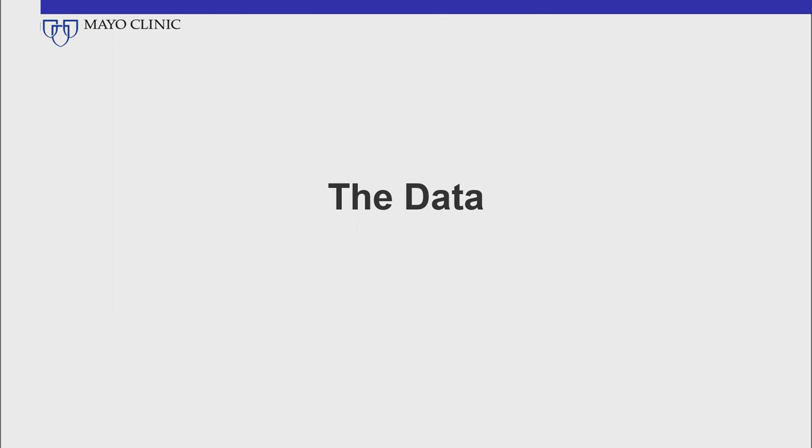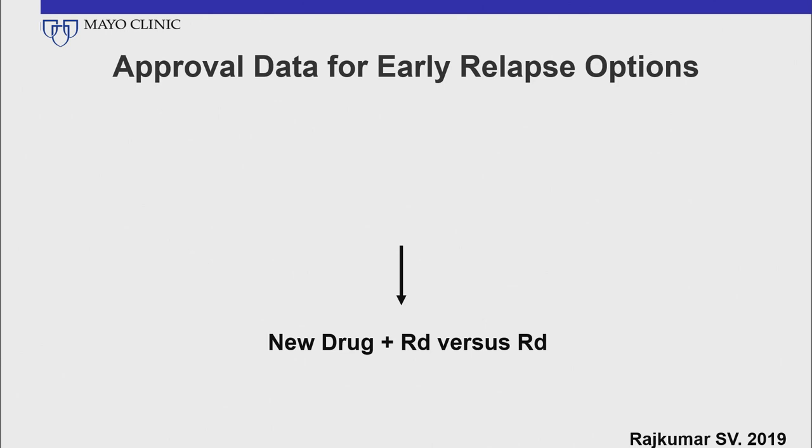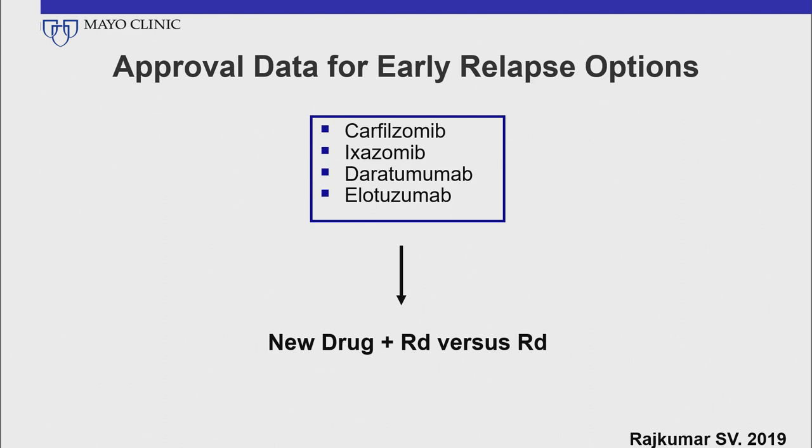So first I'll just go through the data that are out there for the randomized controlled trials for relapsed disease. There were four drugs that were approved using a Lendex backbone. So Lendex versus Lendex plus one of these drugs: carfilzomib, ixazomib, daratumumab, elotuzumab. And I won't go through the data in detail, but it's pretty straightforward that all of these drugs are active. And if you compare them as a triplet versus Lendex alone, we found benefit.